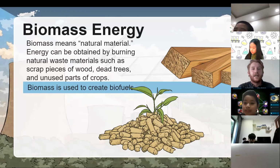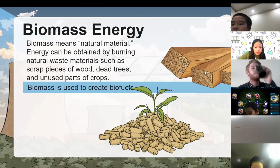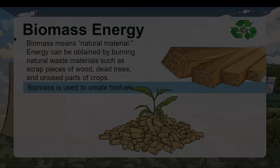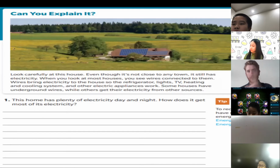Cool. And Nerva, what do you think a negative part of biofuel is? Burning can cause smoke and make air pollution. Yeah, maybe. I agree with you. So the point of what I'm trying to get at is that anything we use is going to be positive or negative. They're the main forms of renewable energy that we're going to look at for the rest of this lesson. So that's just an introduction for you. We're going to learn more about it, and your homework's going to have some about it as well.